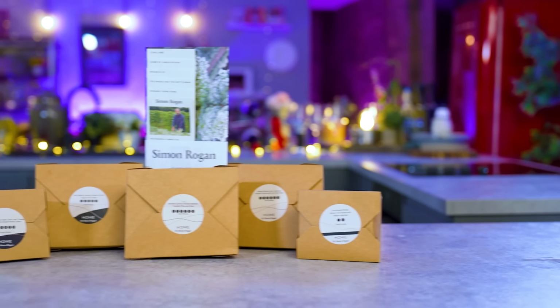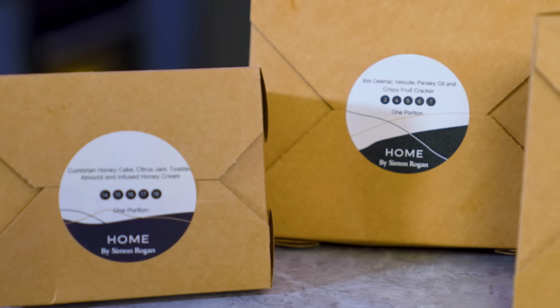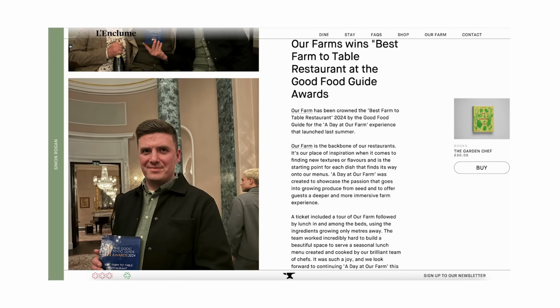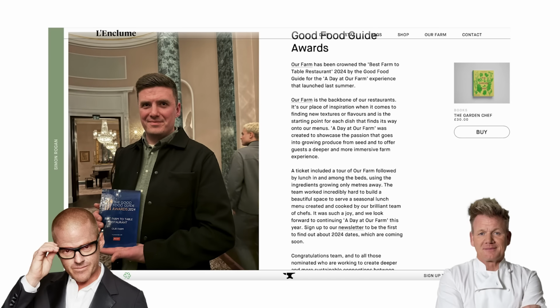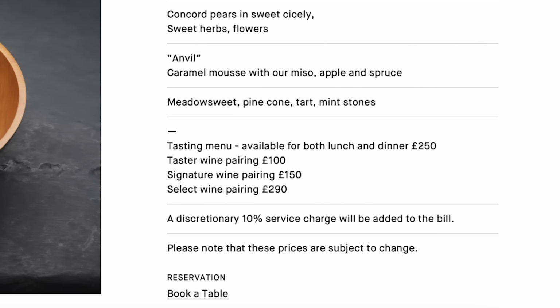I think that's wonderful. This is the award-winning Simon Rogan Home Meal Kit, voted the best Michelin-starred at-home experience by Kitchen House. Simon Rogan is a multi-award-winning, multi-Michelin-starred chef, considered one of the leading current culinary heavyweights in the UK. His flagship restaurant, L'Enclume, was named the Good Food Guide's best restaurant in Britain, beating Heston's Fat Duck and Gordon Ramsay's restaurant, and tasting menus there cost upwards of £250 per person.